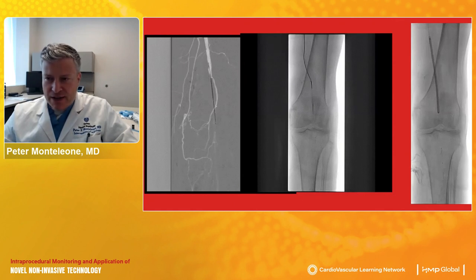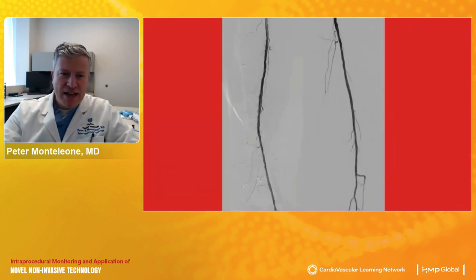that was then advanced. That allowed for placement of a Spider embolic protection device at the very distal edge of the popliteal, just above the level of the trifurcation of the tibial vessels. We proceeded with treatment with directional atherectomy using the HawkOne M device, followed by drug-coated balloon therapy. So many decisions made already.